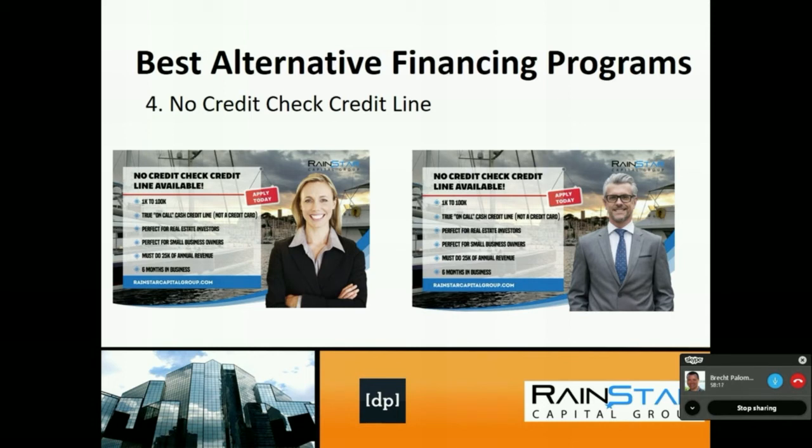Once the cash is in your business checking account, you're ready to go with it. You can use it to buy the asset. You can use it to go and buy rehab supplies. You can use it to pay the landscaper, to pay the plumber, to do whatever it is that you want with it. And it's just a really great program.